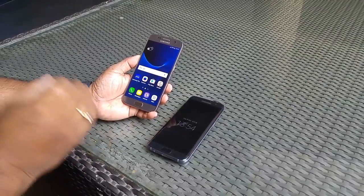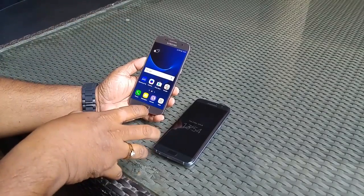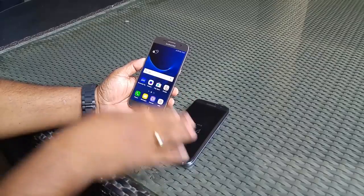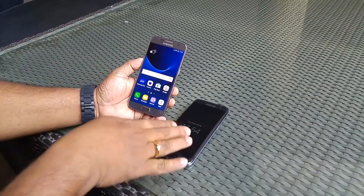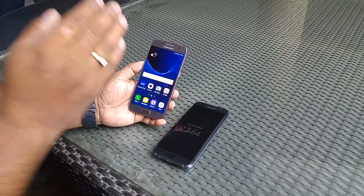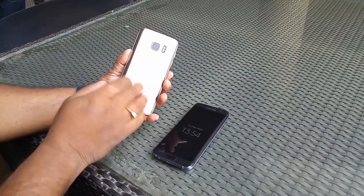Finally managed to get the phones out in the natural light so that I can show you the phone better. So first we'll talk about the hardware. That's the S7 and that's the S7 Edge. We'll come to the S7 Edge in a bit. We have a 5.1 inch screen as opposed to the 5.5 inch screen here. Both 2K resolution, as I told you before. Gorilla Glass 4 protection both on the front as well as on the back out here.